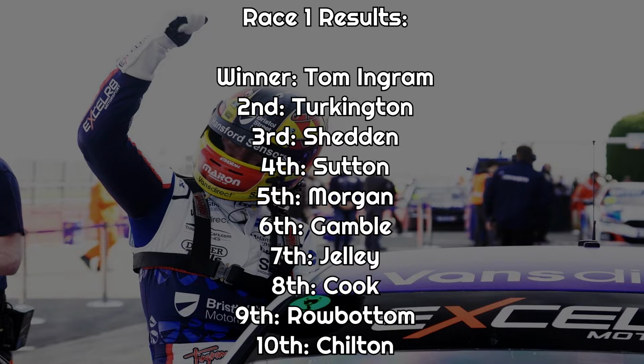However, post-race, it was announced that Hill was disqualified as his car failed the ride height test, and as such, he would start from the back for race 2, which also meant that Gordon Shedden was promoted up to 3rd place, and he scored his first podium of the year. So your race 1 results look like this.